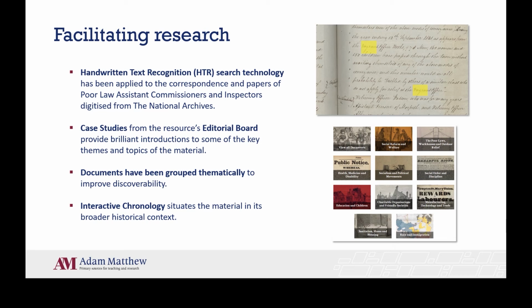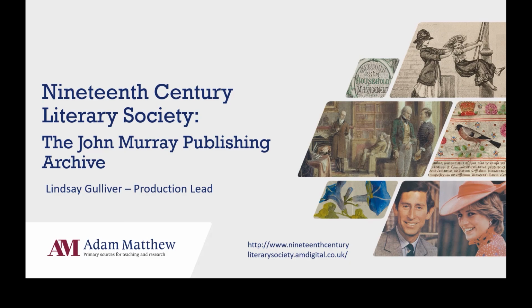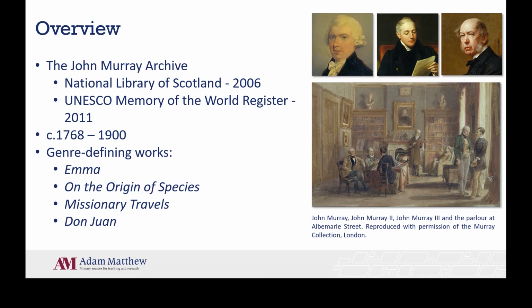Hello all, I'm Lindsay and I was the project lead for 19th Century Literary Society, the John Murray Publishing Archive, which was released at the beginning of April. Held by the National Library of Scotland since 2006 and added to the UNESCO Memory of the World Register in 2011, the John Murray collection comprises one of the world's most important literary archives.